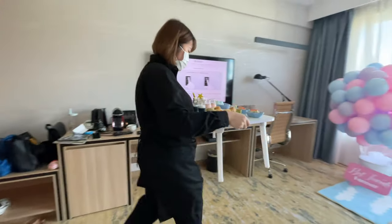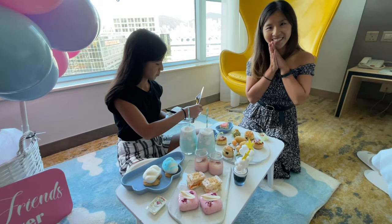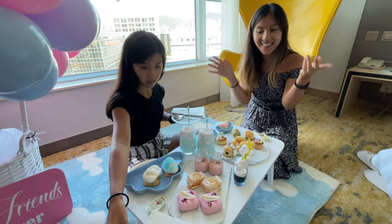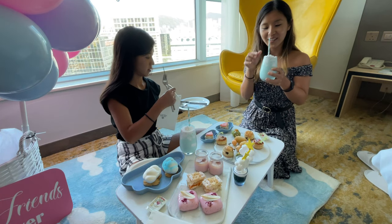We pre-booked our afternoon tea time at 3 p.m. and the staff came in carrying the food. So this is the Besties Forever cloud afternoon tea. Ta-da! Look at all the food, the drink is so cute. The straw.